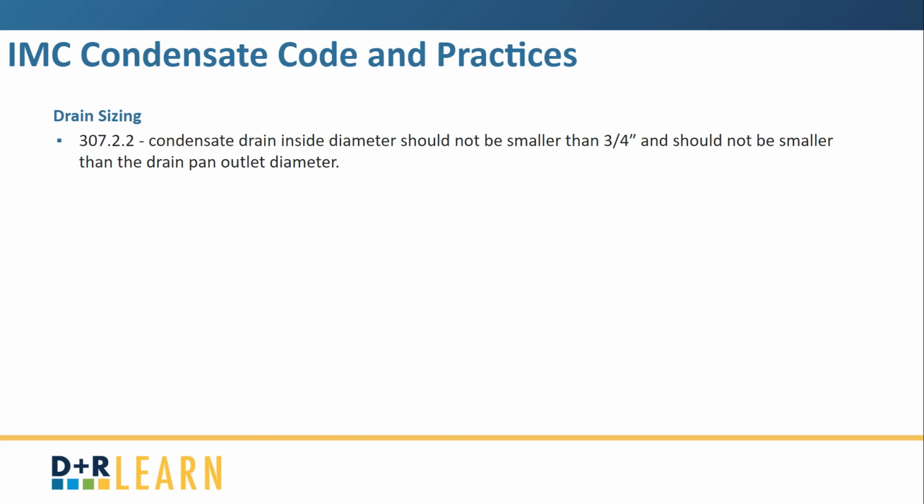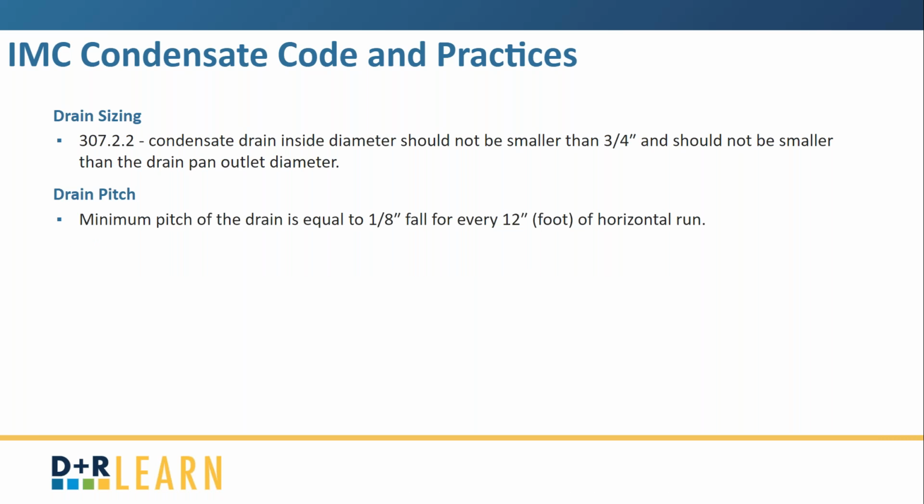So it can't be smaller than the diameter of the drain pan outlet. Next, for every 12 inches that the condensate line travels horizontally, it has to fall a minimum of 1/8 of an inch. So when you're talking about that run, you're going to have some kind of fall. The pump has to get it up there, and then as it travels horizontally, it drops.